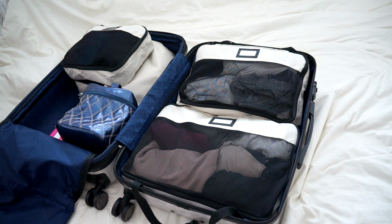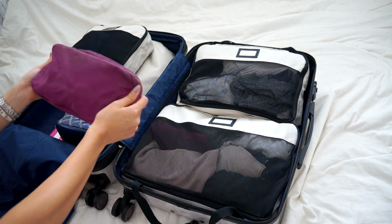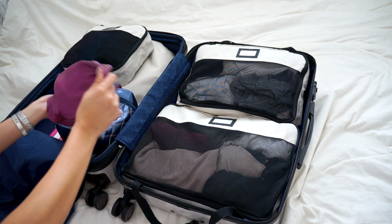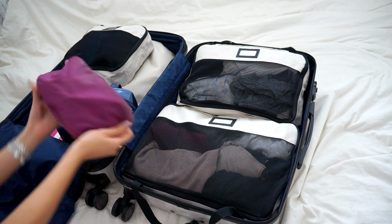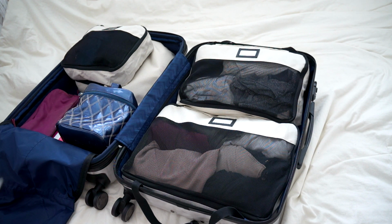The next thing I'm going to pack is my makeup. I always pack it in this bag. This is like the same bag I've been using for the past year. It's a little bit dirty, but I like this bag because it holds all my makeup in it. So I'm just gonna put the entire thing in. And I also can't forget my brushes. So these are my brushes. I just put them in this little clear pouch.